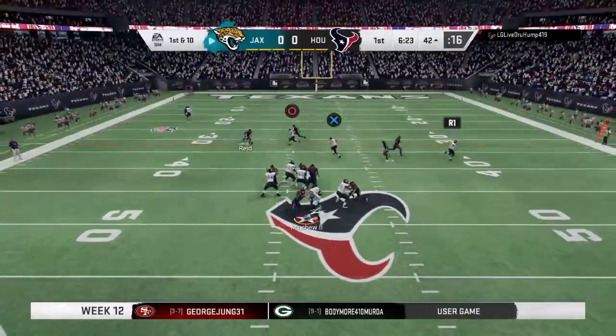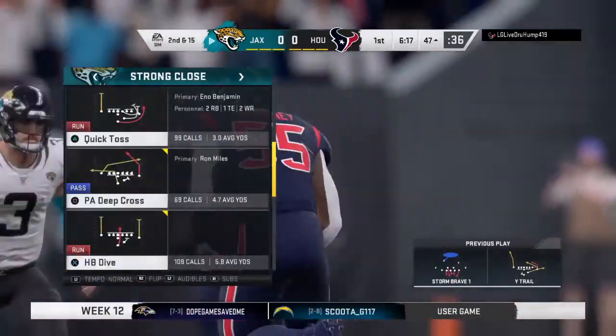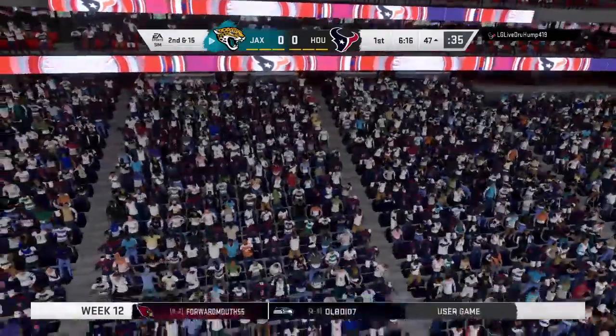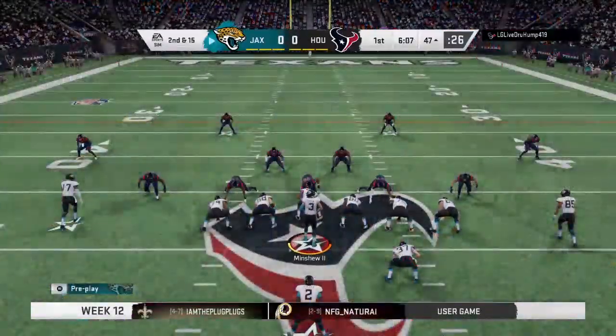Minshew, 1st and 10. Blitz coming, and down he goes. Bernardrick McKinney muscled his way in for the sack. A week ago, they dominated in the trenches. They got in the backfield for 5 sacks, setting the tone there, one on the opening drive. And it sets the tone for the opposing team, doesn't it?